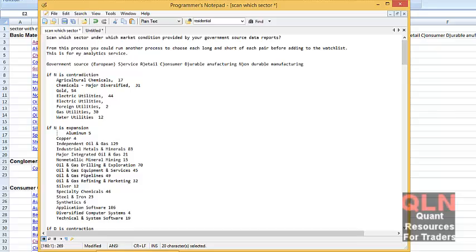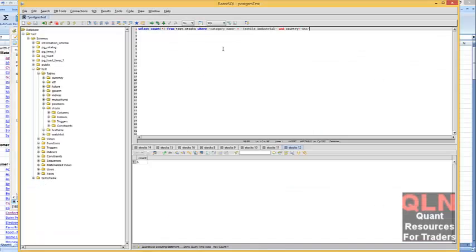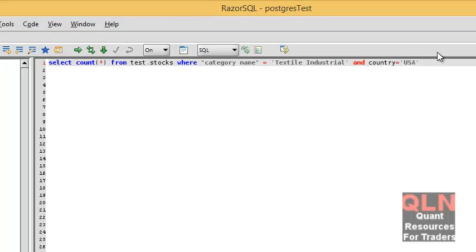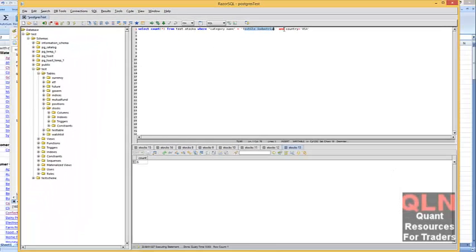I'm just trying to think if there was something else that I wanted to show. Oh yeah, I forgot the database. Now, you may have not remembered this, but this is how I got these numbers from my database. In this case, this query has category name: how many textile industrial stocks do I have in the US? I could also do it by country. UK, for instance, probably won't show anything.